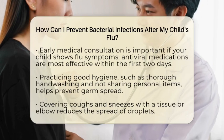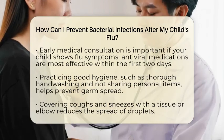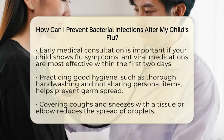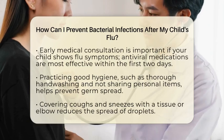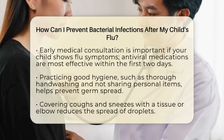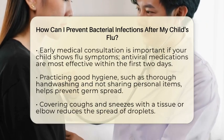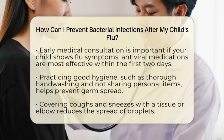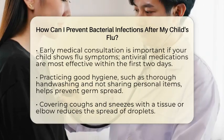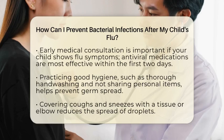Good hygiene practices are also essential. Teach your child to wash their hands thoroughly with soap and water for at least 20 seconds, especially after coughing, sneezing, or blowing their nose. Encourage them not to share drinks, utensils, or towels, as these can spread germs. Covering coughs and sneezes with a tissue or their elbow helps prevent droplets from infecting others.